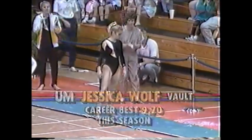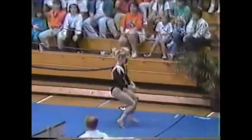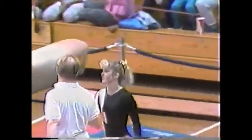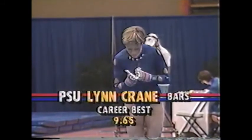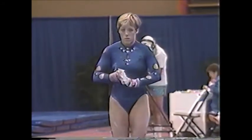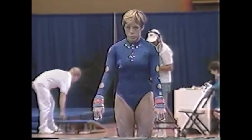Now we'll move back to the vault where Minnesota's Jessica Wolf is up. Good vault, handspring in front in the tuck position. That vault's worth a 9.9. Jessica performed that really well. And back over to the bars, it's Lynn Crane for Penn State. Penn State is on the verge of a very big road score, and they need to get a strong finish out of their last couple competitors.